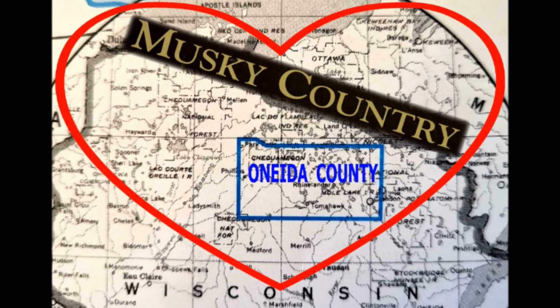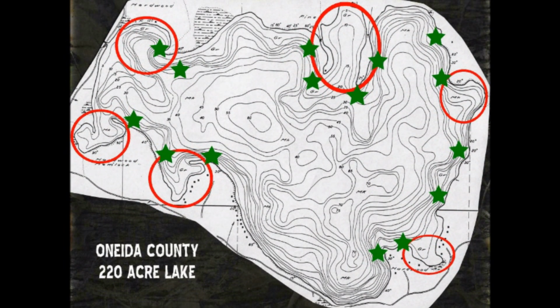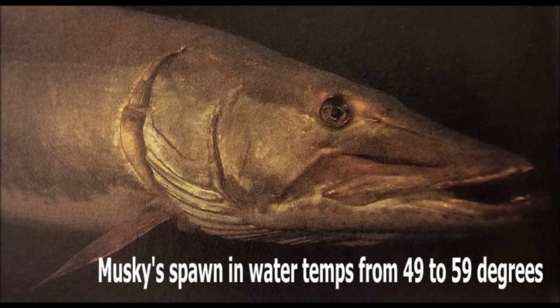I spent most of the day scouting out what I considered all 6 possible spawning bays, and those cover areas located in close proximity to those bays. I spent the most time in the 4 northern bays and the close ambush areas because of warmer water there. But all of those bays were already in the upper 50s for temperatures, which is the upper end of the spawning temperatures for muskies.